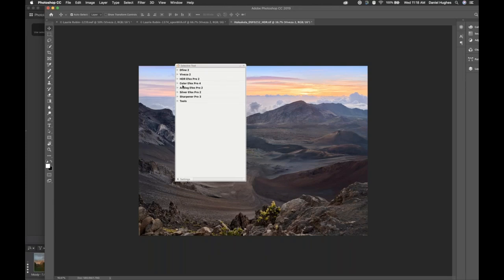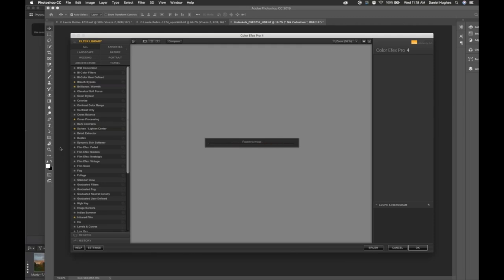If I jump over into Color Effects Pro and into the En Vogue section of Color Effects Pro, this image is 100 megapixels, by the way. It's going to take a little while for it to launch. I probably will just click the cancel button. I'll keep moving as that launches. It's going to take a minute because it's a giant image and giant file.